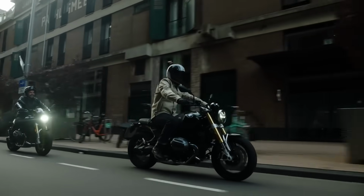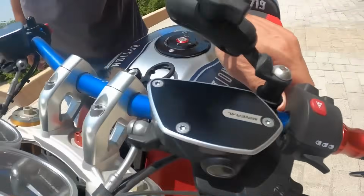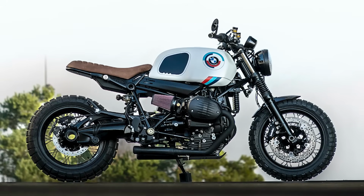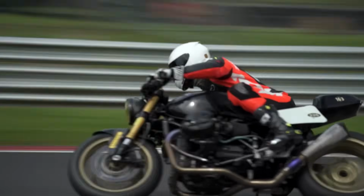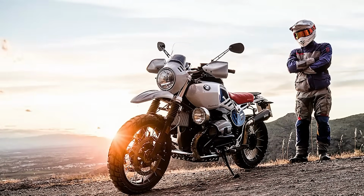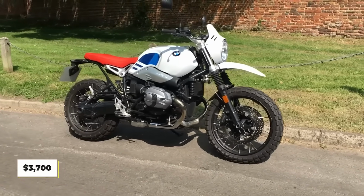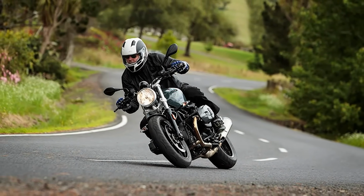Equipped with dual front disc brakes and a well-tuned suspension, it handled tight corners with grace, while maintaining high-speed stability on long highways. The ergonomic riding position, combined with the reliability of the air-cooled engine, made it an ideal choice for riders who craved both comfort and speed. This was not a bike built for flash, it was built for performance and endurance, and it did both exceptionally well. Originally priced at around $3,700, the R90S quickly became a status symbol for serious riders.